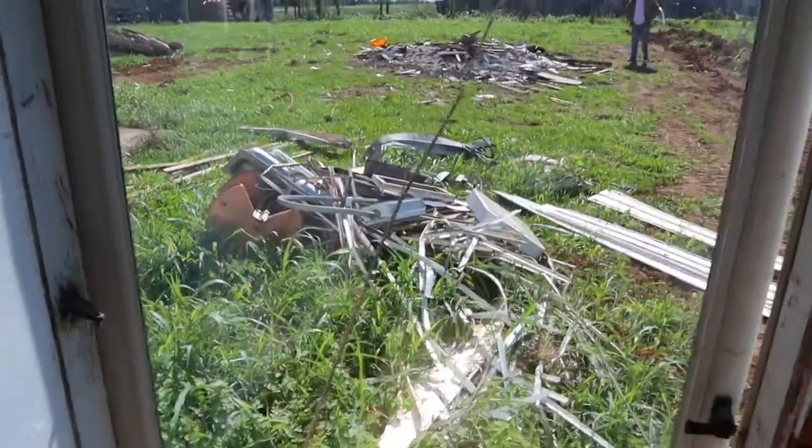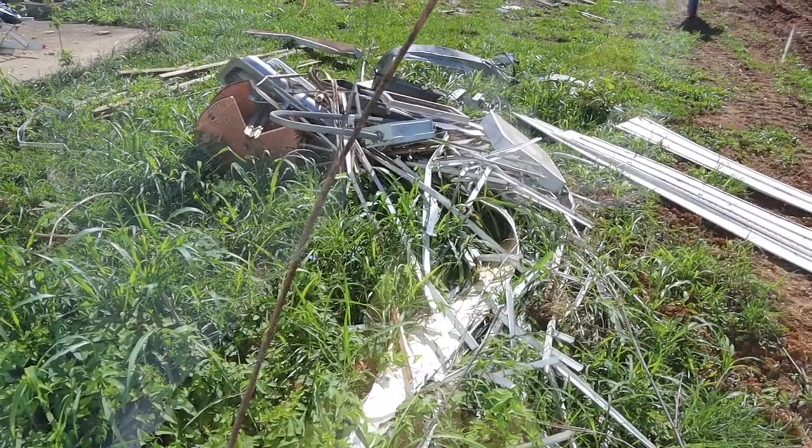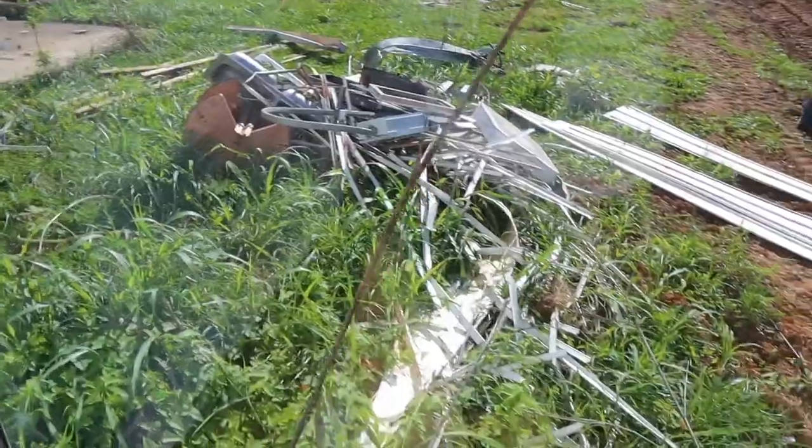And right here at the back door off of the addition, we also have to move all of this metal because we're gonna back the trailers up and unload it into here. It needs to be hauled off to the scrapyard, but we just haven't had time yet.